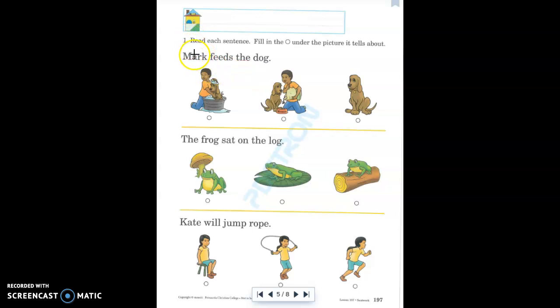This first word, we have that bossy A-R. That bossy R is changing the A to an R sound. So it is ark. Mark feeds the dog. Which picture shows Mark feeding the dog? Let's complete that short vowel sound. He's washing him here. He's feeding him here. This is the one. So Mark feeds the dog.